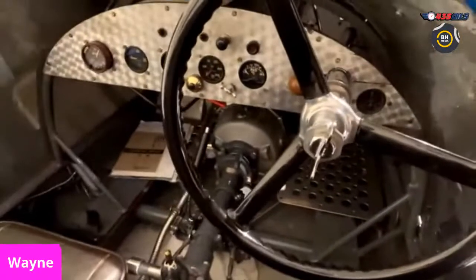Because the transmission in this car was really, really good. It was a Cotal box. A lot of people use Cotal gearboxes in race cars. So I'm going to try and get my hand in here. Okay, all right, so that's what the dash looks like.